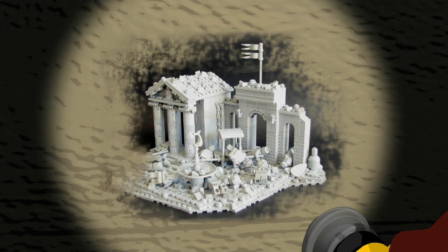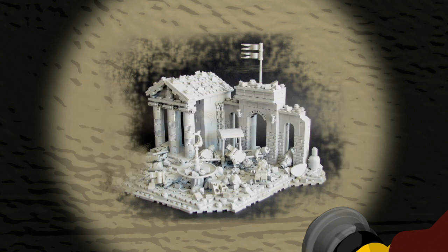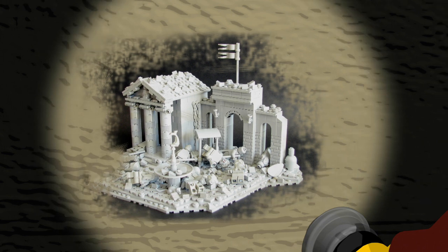This builder uses the single pale gray color to portray the coating of ash over a crumbling city. Everything from the fountain to the towers are covered in pieces of rubble. When Mount Vesuvius exploded, the citizens of Pompeii were frozen in time, and you can see how that's portrayed in the minifigures that lay amongst the rubble. Sometimes, it's not just about making a cool model, it's setting a mood, and this builder definitely accomplished that.